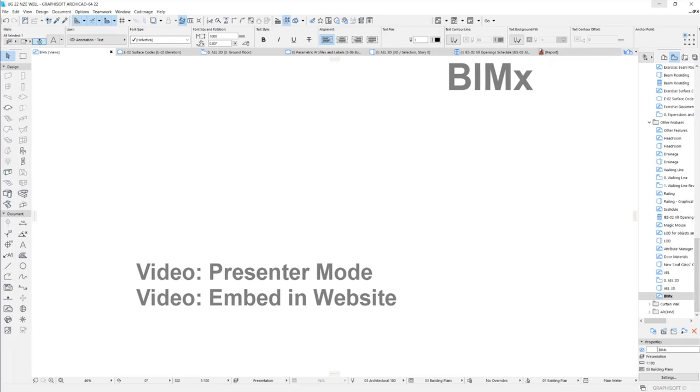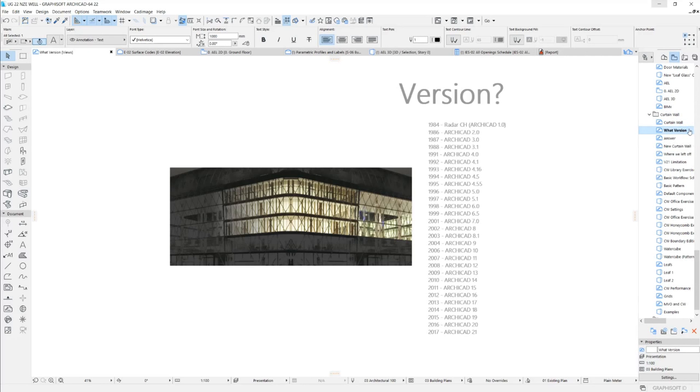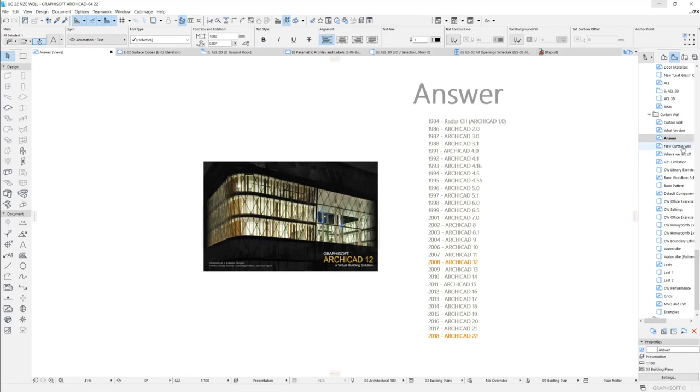So now let's continue with our curtain wall. Let's open the curtain wall folder. Curtain wall came with some changes in ARCHICAD 22, but in what version of ARCHICAD was the first release of the curtain wall? It was ARCHICAD 12 in 2008. This was the picture of the cover. And yeah, it has been out for a while. Along the years, it had many improvements. There you go, ARCHICAD 12.